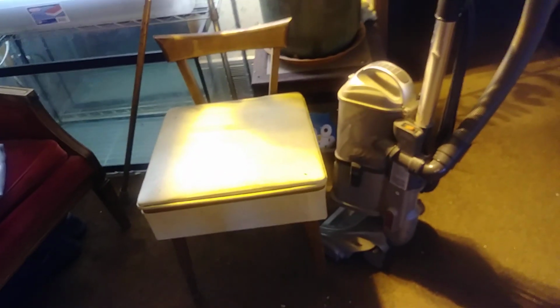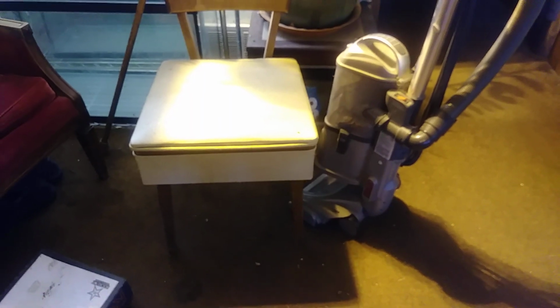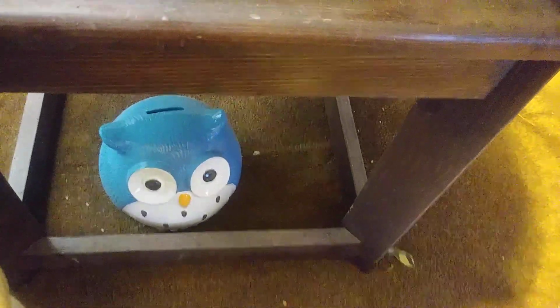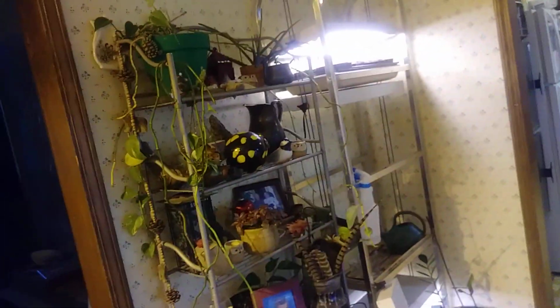I bought this little Danish mid-century modern sewing chair, excuse my vacuum cleaner too, for $12 at our local thrift store, and it came with a bunch of old sewing supplies in it. There's been some new stuff added, but the cute little crocheted pin cushion, a very modern owl piggy bank. I just couldn't leave her at the Salvation Army, so she came home with me. I think that is most of the thrifted stuff in this room.